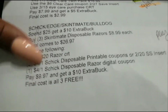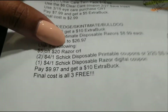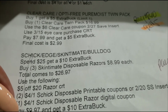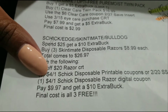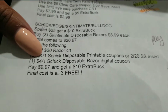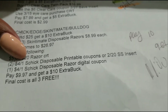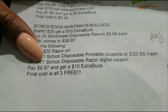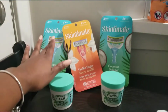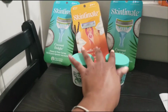And then I did this, and the same thing was basically when you spend $25, you get $10 back. So I decided to buy the 3 Skintimate dissolvable razors, but in my store they weren't $8.99, they were $9.49, I believe. So my total was something like this, but I used my $5 off of 20 razor coupon. I had 2 $4 off of 1 razor printer coupons. And then I also had a $4 Schick disposable coupon. So since I had 3 $4, that means that I had $4 off this, $4 off this, $4 off this. And then $5 came off for buying both of these.